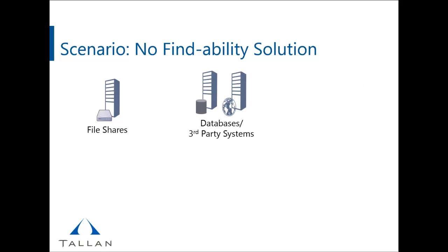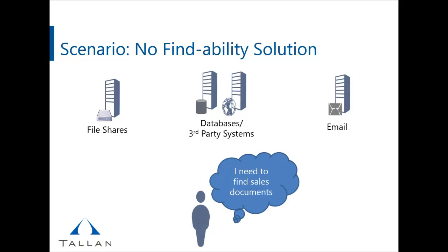For this presentation, I'm going to keep it simple. We're going to talk about file shares, databases, it could be line of business data systems, or some other third-party system like your CRM or ERP database, or maybe an external partner portal, or email. And if a user comes in and says, well, I want to find sales documents, for instance, where do they go to find that information? Potentially to all these three systems, which have very different interfaces, very different usabilities. And if they're lucky, they'll probably find information that connects them. Usually it's the user who has to connect the dots.